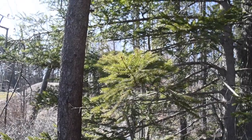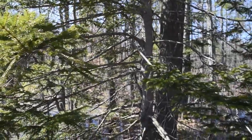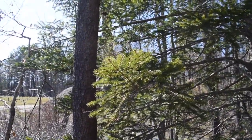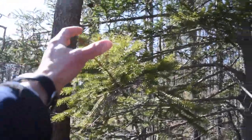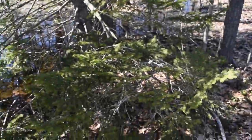Alright, we got another red spruce, Picea rubens, a little bit bigger specimen here, growing in a wet spot right behind the JV softball field. Again, giving you a nice look there at the needles. If I were to reach out and give a grab to this thing, it feels spiky. It is not inviting to grab a hold of by any means.